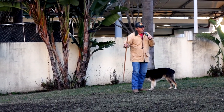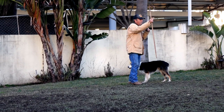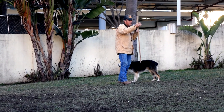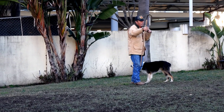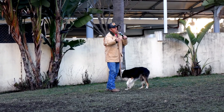It's the same way with the sheep. So that's the one given that we know: somehow we can get the dogs on the other side of the sheep and then tell them to walk forward slowly. They'll take the sheep and they'll start to push the sheep right towards us, which is what we call the fetch. Anytime we're bringing sheep to us, it's called the fetch. Anytime we're pushing them away from us, it's called the drive.